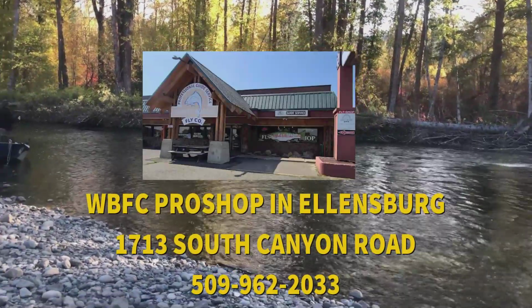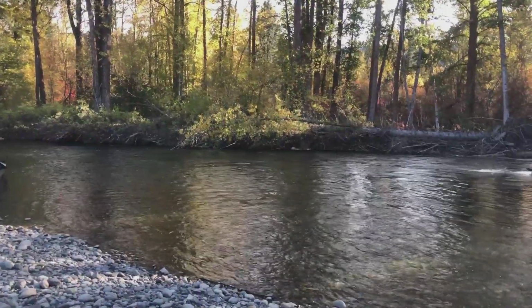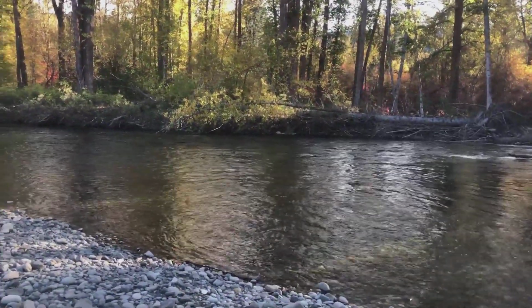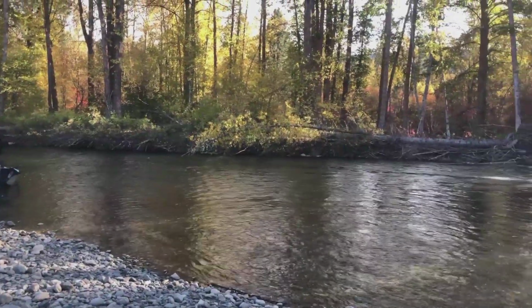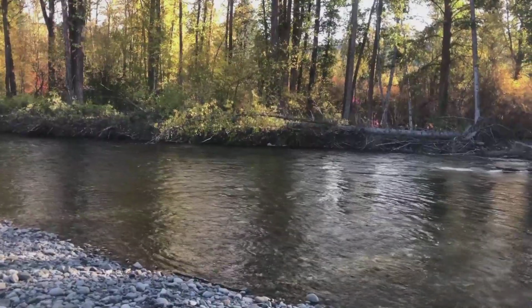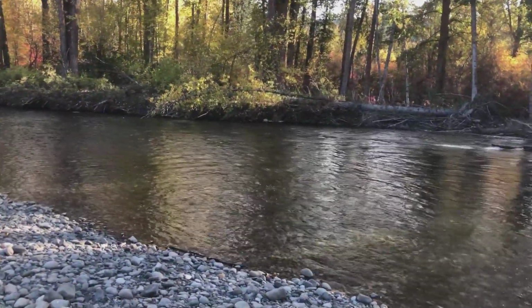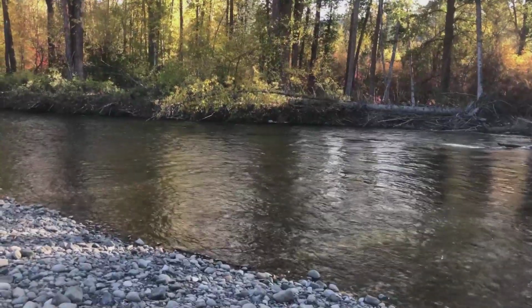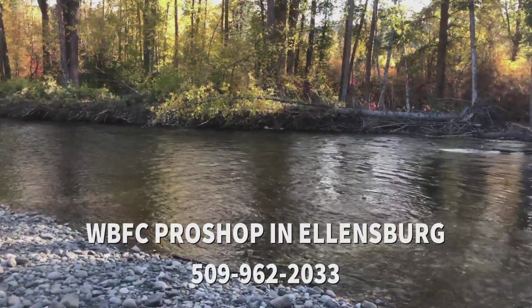Just a quick thing, I found a Fishpond hip pack in the Cle Elum section here. I'll add some pictures at the end of the video. So if you lost a Fishpond hip pack with a magnetic front in the Cle Elum section, or you know somebody that did, we'll have it at the shop. If you can tell me what was in it, it had very specific items in it, I'd love to get it back to the owner.